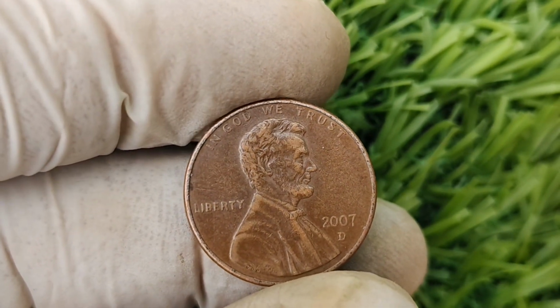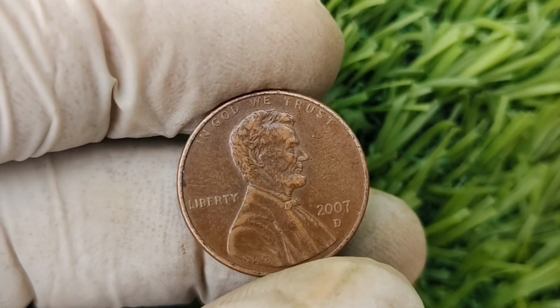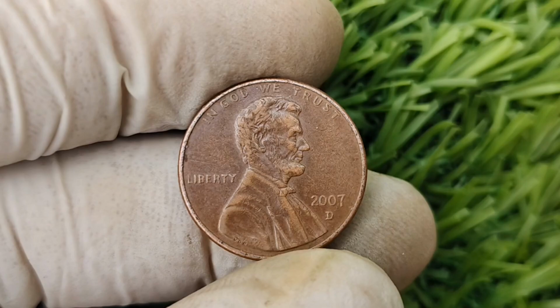So next time you get change at the grocery store, take a second look at that penny, because that little copper coin might just be your ticket to early retirement, or at least a really fancy vacation to the Bahamas. And if nothing else, it's a great party story.